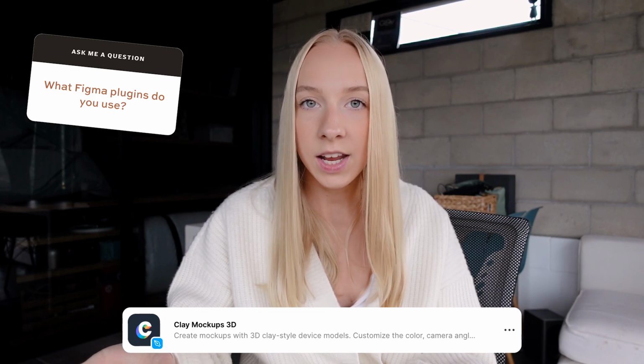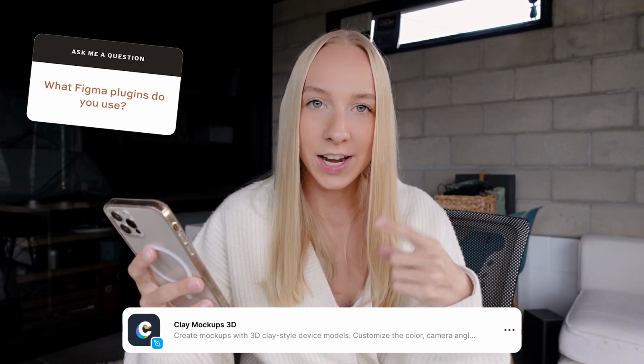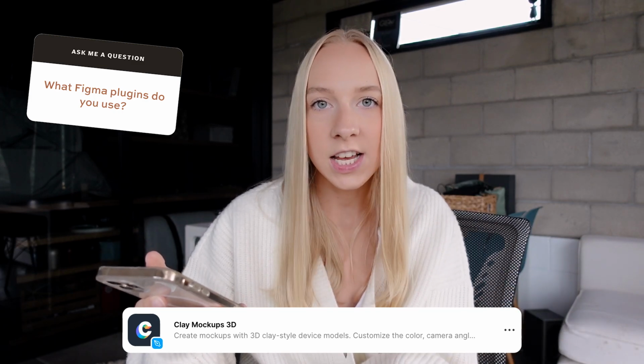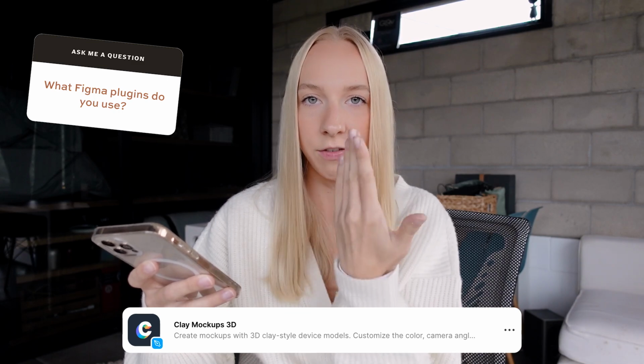The next one I use all the time is Clay Mockups 3D. Very self-explanatory. It basically just takes your screen and puts it into a mockup, and you can change what device it is, what color the device is, and different angles that the device is displayed at. It's pretty cool.